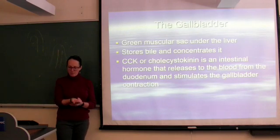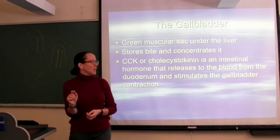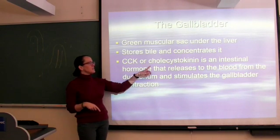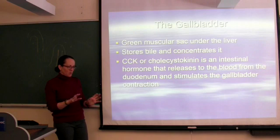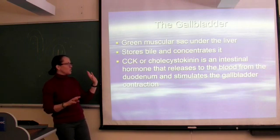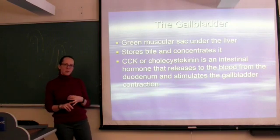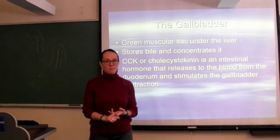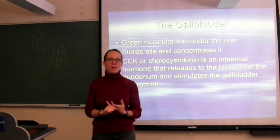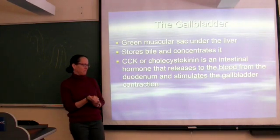Gallbladder, green muscular sac under the liver, stores that bile, doesn't make it. It's stimulated by something called cholecystokinin. That's a hormone that's released to the blood from the duodenum. And there's another thing that stimulates it, but just know that cholecystokinin is an intestinal hormone released to the blood from the duodenum that stimulates gallbladder contraction and also the release of pancreatic enzymes. Okay, I would add that on there. And the release of pancreatic enzymes. Okay, cholecystokinin.